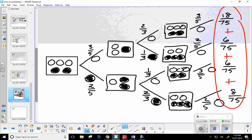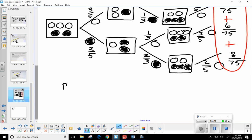So the probability of choosing all white balls the 3 times is 18 out of 75. Choosing one white, then black, then white is 6 out of 75. And remember, what did Spencer say his answer was? The probability of white was 38 out of 75. Well, help me out. 18 plus 6 plus 6 plus 8. There you go. So the probability of ending up with a white ball at the end is 38 out of 75.